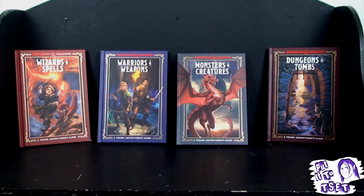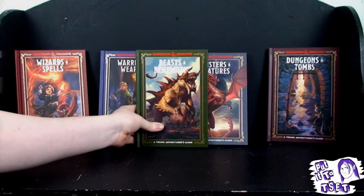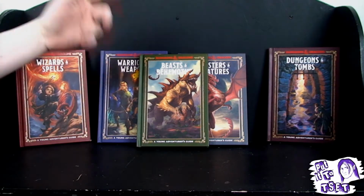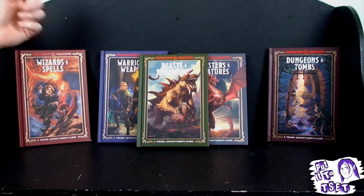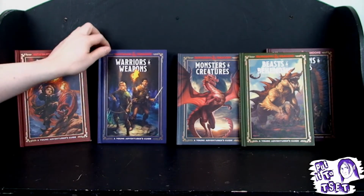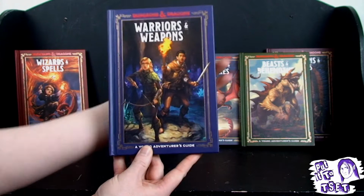But yeah, the whole reason I'm doing this now is because I have just recently got the fifth book in the series, Beasts and Behemoths. So yeah, I figured why not? I think there's going to be a sixth one released. Can't remember what it is, but I'm going to get it because I like these books. They're cute. They're cool. I do recommend, though, if you're going to get any of these, the price point is about a tenner, I think, maybe a touch less if you can get it in the right places.